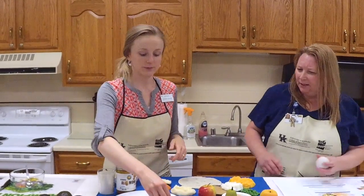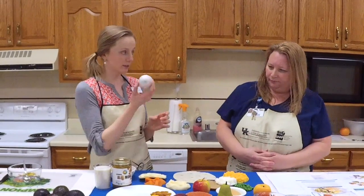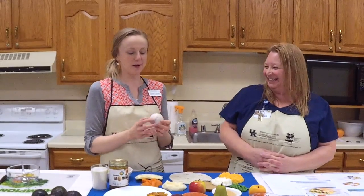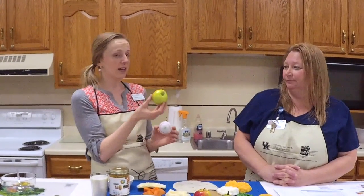So how do I know if I'm getting enough vegetables? All right, so the baseball, I almost call this a tennis ball, but you are well aware that this is a baseball. So a cup of vegetables is the whole baseball. Okay, so depending on the size of an apple, this is approximately 1 cup, but I've been to the grocery and have bought apples that are way bigger than this. Absolutely, and that would be more than a cup. So that's when you have to be really careful with your portions.